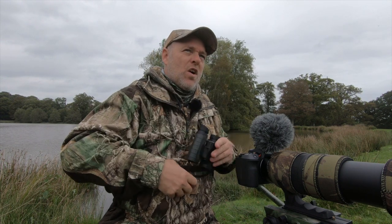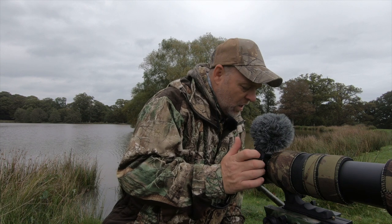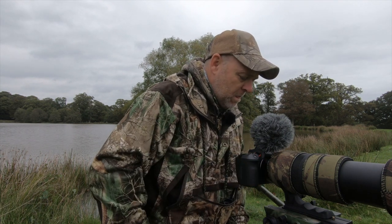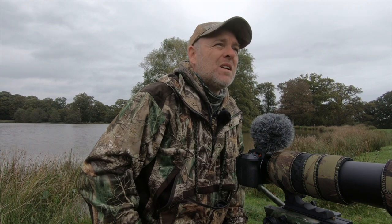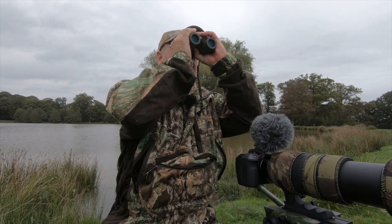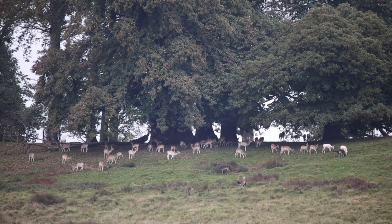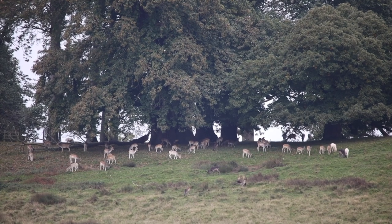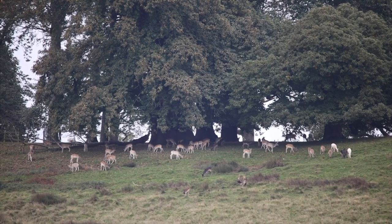There's a big herd of deer on the far side over there. Can't quite tell how many males there are. I think I can see at least two. One laying down and one standing up.